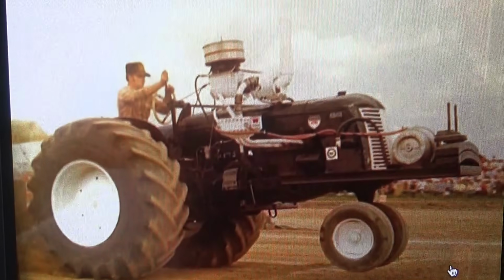Hey, here's just some neat old pictures of pulling tractors I got, a lot of them from Facebook, which I don't like being on Facebook, but we just have a Facebook account for our business. So anyhow, hope you enjoy looking at them.